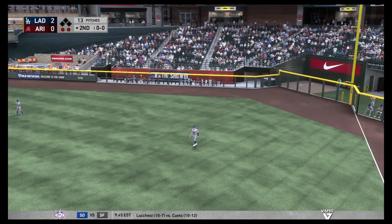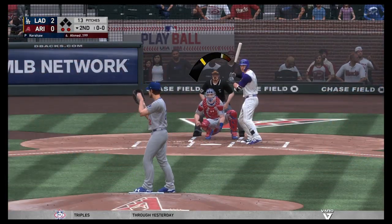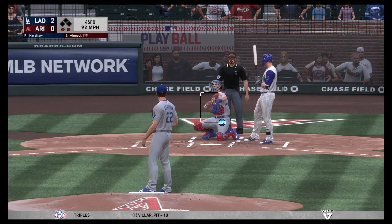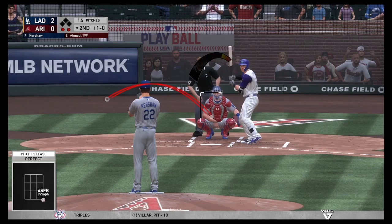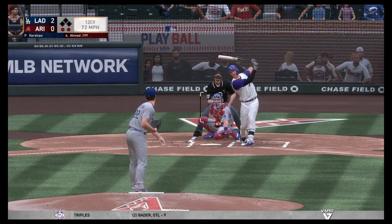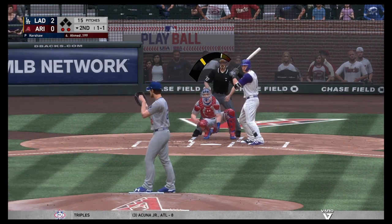2 down. And now they'll bring in Nick Ahmed, hitting .199 for the Arizona D-backs, not having a good season at all. And you know, Nick Ahmed, you think he'd be hitting bombs and having a good batting average, but that batting average is really low. As it's a 1-1 count to Nick Ahmed.